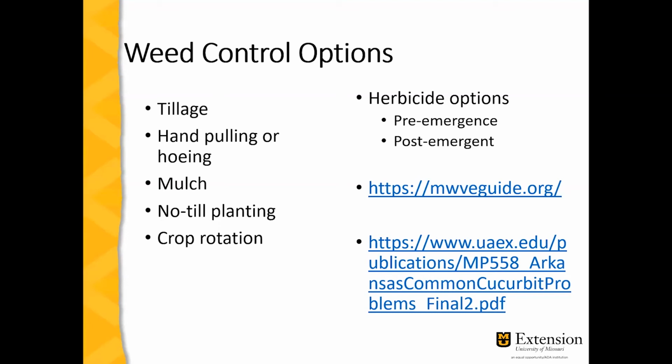Some things to think about too with pumpkins is they are a vining crop. So when they are small, there's a pretty big row spacing. So there's lots of opportunities for weeds to grow in the center of those rows until the plants vine out. So weed control early is important. And it is also planning for that weed control throughout the season.